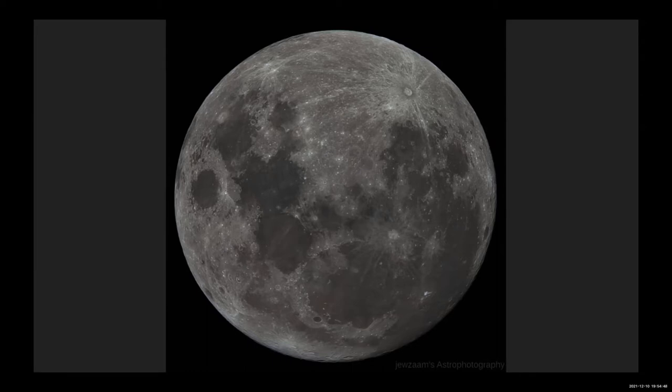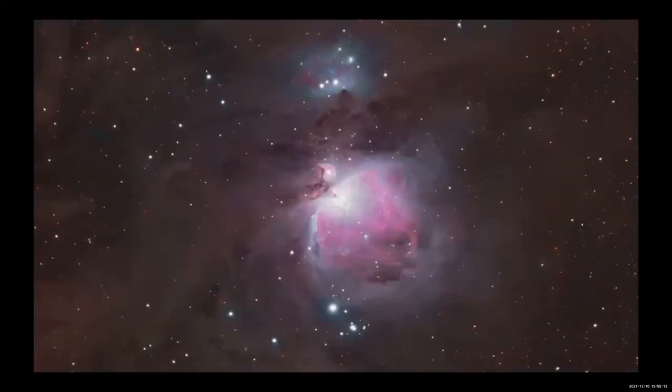I'd also taken a picture of the supermoon back in April and processed the mess out of it. I've learned a lot about what not to do. I think every time I do something new, it's like, okay, that was wrong. The comets lately have also been a fun thing to try out. I'm hoping to get some more time on a comet this weekend, but we'll see.